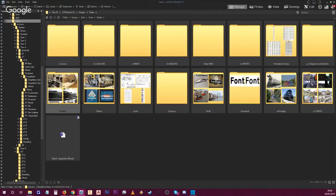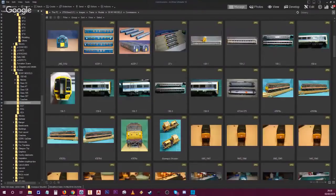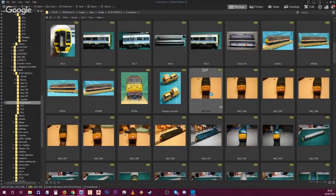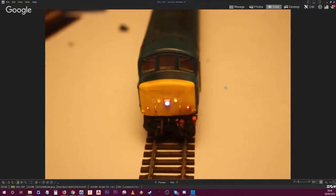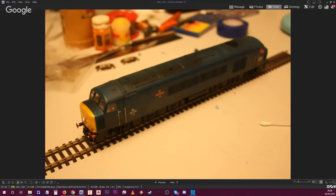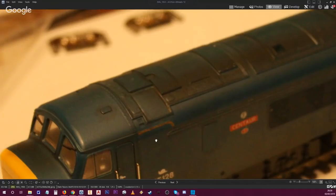So I'll show you some of the work I've done. I've done a few commissions here and there, and one of the commissions that I did was to do exactly that conversion for a friend, Andy Molyneux. And this is the one that I did. This was the 45114 model, which was blue with a white band down the side, and I've turned it into 45128 Centaur. I ended up modifying the roof section here because some of the panels were different on the model that he'd given me compared to the real one. Also the rain strip had broken off there, so I trimmed it off and then patch painted it to make it look a bit better.